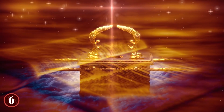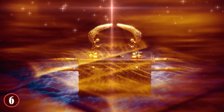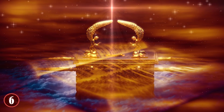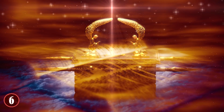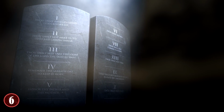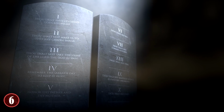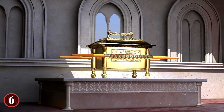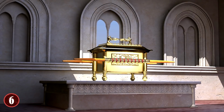The Ark of the Covenant was covered on all sides with gold, in which was a golden jar holding the manna, and Aaron's rod which budded, and the tablets of the covenant. The tablets of the covenant is another name for the 10 Commandments that Moses brought down from Mount Sinai in the book of Exodus. What's important to note here is that this relic was one of the most important things in Jewish culture at the time.